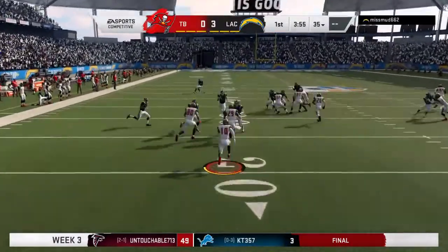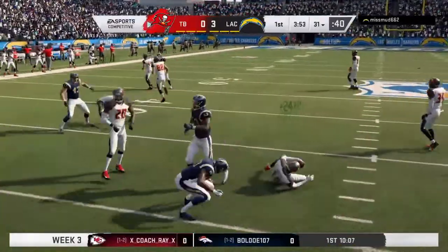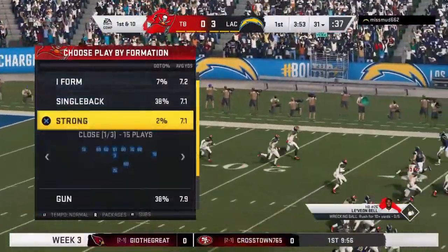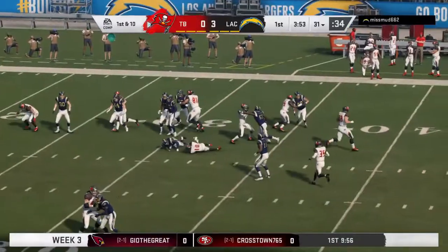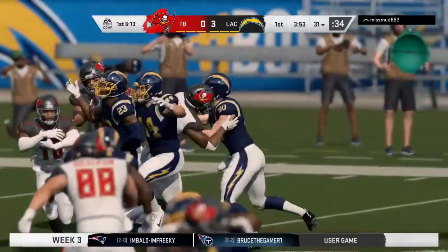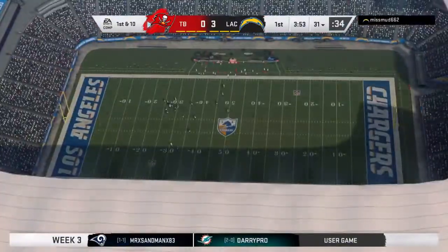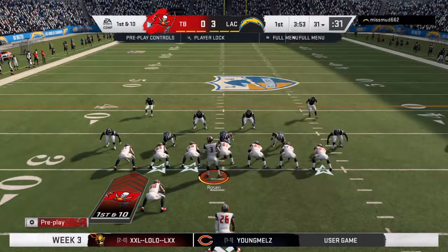This is fielded at the chalk of the 10. And nice work on the return as they'll start their drive just past the 30-yard line. The Bucs take over first and 10 at their own 31-yard line. Line of scrimmage, the 31 now on first and 10.